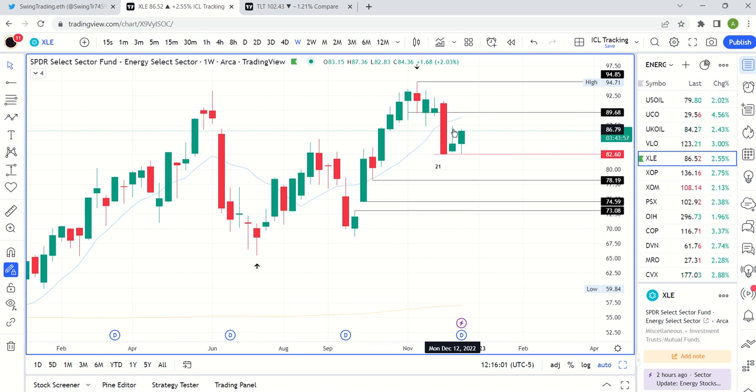So just as we looked at the oil chart, we had made a new high on the weekly chart. We have not done that yet on XLE. So for XLE, it's that 87.36 level that we talked about. That would give us a new high on the weekly chart.